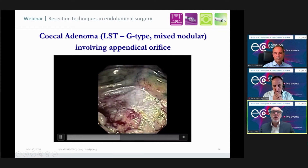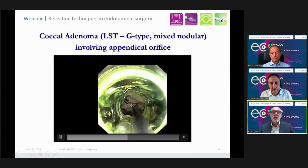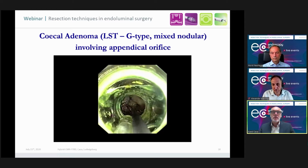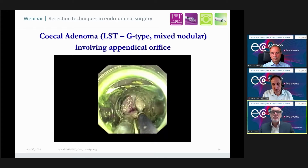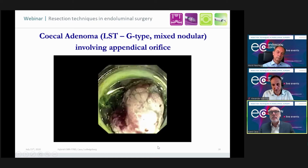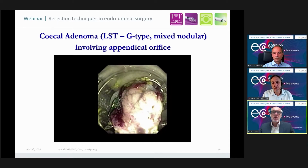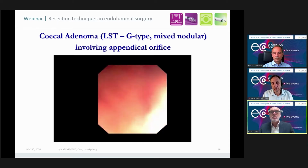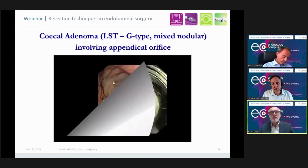And then you finally have everything removed except for the appendiceal orifice. Then you also grasp, pull in, and resect the lesion at the appendiceal orifice, and so complete your resection. So it's not an R0 resection because the pathologist cannot confirm it, but it's a complete resection.